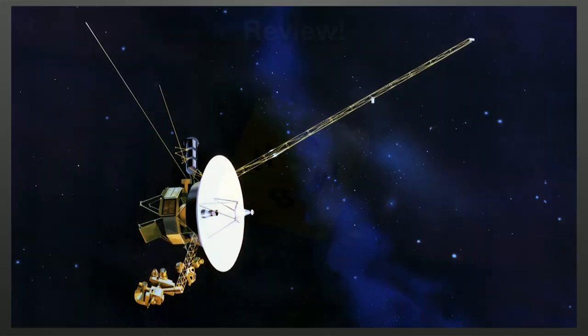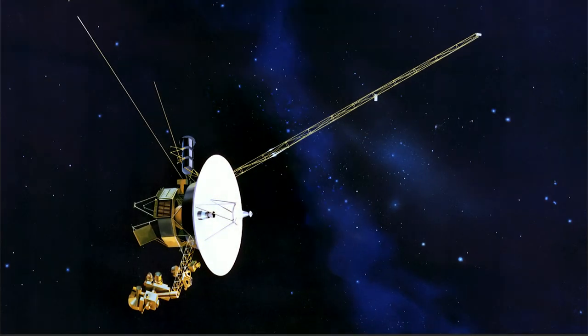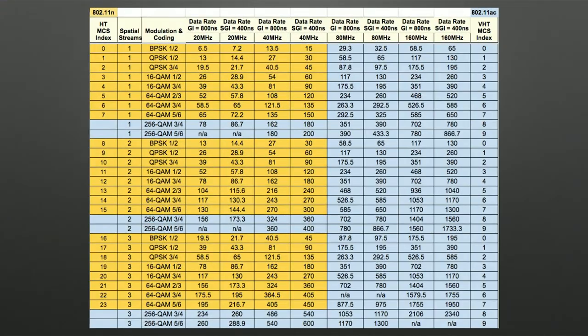Okay, I know that was a lot of stuff. So let's take a minute to review where we've been. In carrier sense, multiple access with collision avoidance, we covered that every single time a station needs to gain airtime to transmit a frame, it goes through a period of listening, pausing, and random number generation to determine when it can transmit. When that turn arrives, its data is passed down to a convolutional coder that adds error detection and correction bits to the stream at a data rate deemed appropriate for the network conditions.